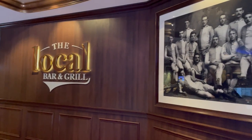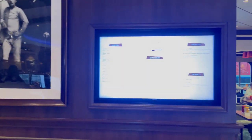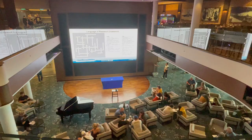Now, if you need a quick bite to eat and don't want to fight the buffet crowds, the local bar and grill is a great option. It has a pub-like menu and all meals are very good.